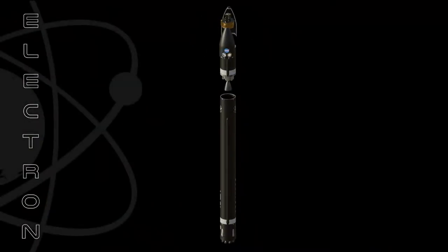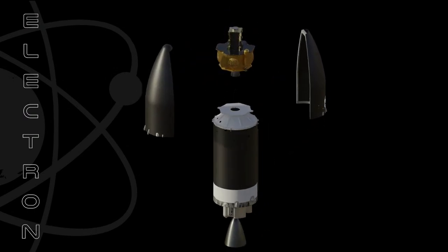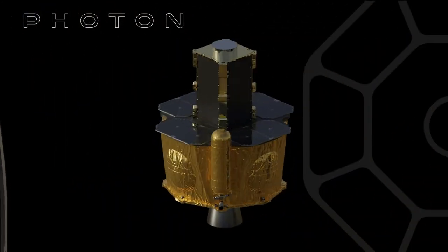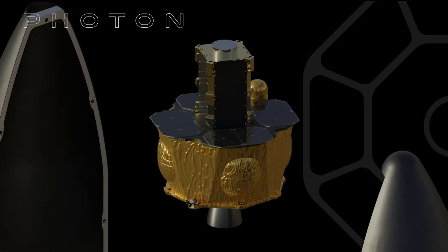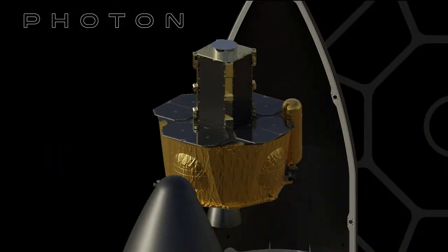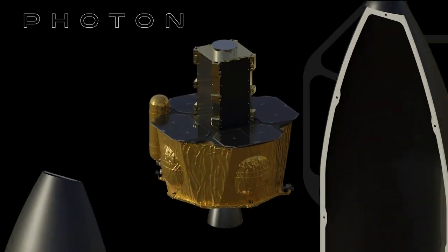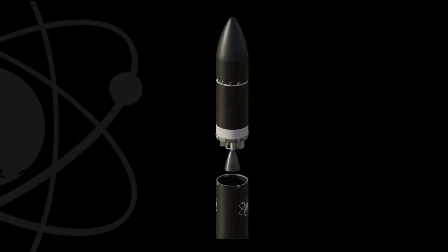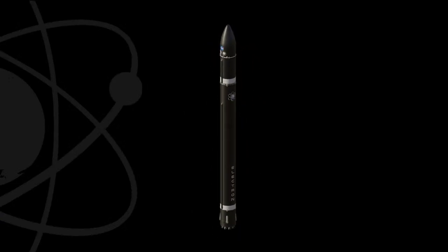Electron is also equipped with a third upper stage that serves as in-space propulsion to deploy payloads to orbit. In its most advanced form, this stage is called Photon, a spacecraft bus to support small satellite missions even beyond Earth orbit. It's to this structure that the CAPSTONE satellite is attached, ready to be carried on its way to its lunar destination and near rectilinear halo orbit.